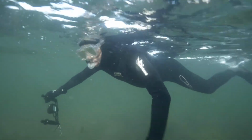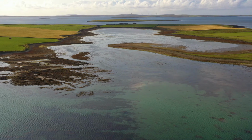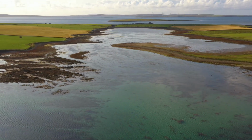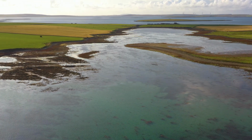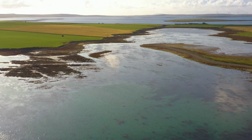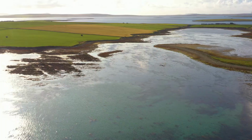Seagrass beds and wrecks are not the only biodiversity hotspots in this area. At the northwest of the Bay of Franks lies the Oise of Houp, Oise being a word from the Old Norse language meaning the mouth of a burn or river. The tides ebb and flood through its narrow entrance, emptying and filling the basin twice a day.